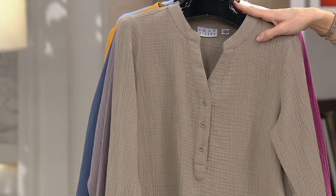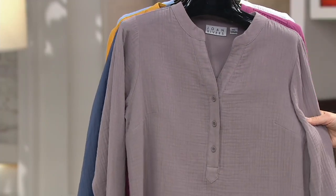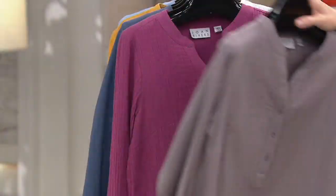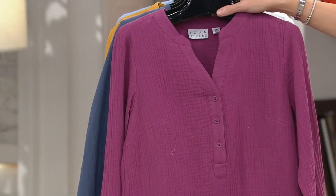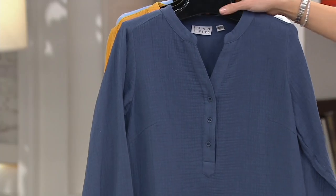Here's the taupe. Then we have storm. I am loving the 300 remaining in the storm. I'm loving these grays that we're seeing that are more like steel. They're not these deep, deep grays that become like spring versions of gray. That's called storm. I am wearing vintage rose. Vintage rose. Dusty indigo. So pretty.